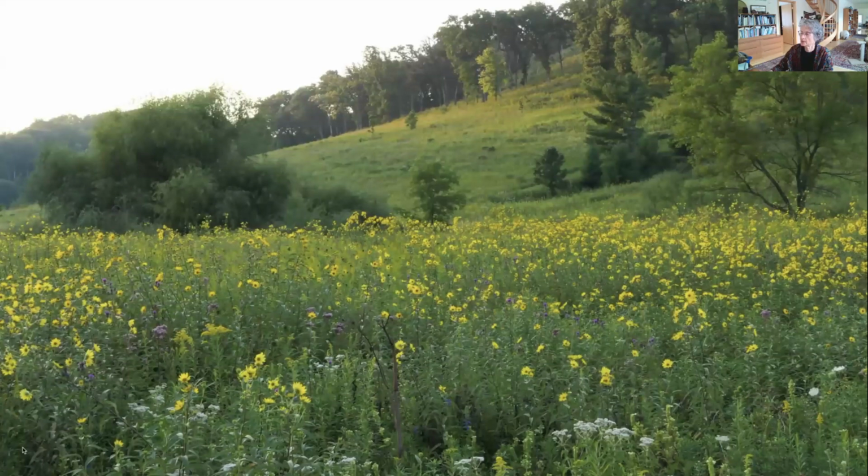This is the edge of the wetland with a planted prairie beyond and a restored savanna beyond that. The yellow flowers are sawtooth sunflowers, and there are also Joe Pye weed and boneset in the foreground.